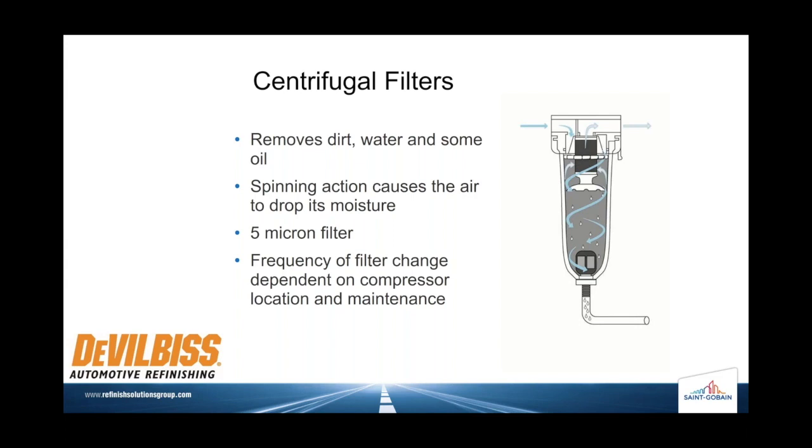As the air comes into the unit, you can see in this diagram how it hits that baffle plate, which causes the air to spin. As it spins through that unit, the air hits the side of the bowl, which pulls the moisture out. The moisture runs down to the bottom of the bowl. The air goes back up through the center of the filter on down to the next unit in line. If it's in a body man or mechanic shop, it may go into the hose. If it's going to be a paint shop, our second stage is going to be an oil coalescer.